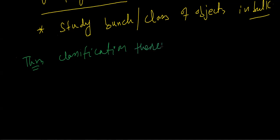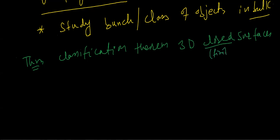Classification theorem about 3D closed surfaces. Okay, so like a classification theorem about 3D closed surfaces. Roughly, you may assume that, okay, closed has a technical meaning, but for the time being, you may assume that these are the 3D surfaces with finite volume, or maybe those surfaces are roughly the finite surfaces, okay?